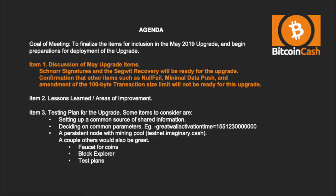Moving on to our agenda, we've talked about the goal being to finalize the inclusion for the May 19 upgrade and to begin the preparations to deploy the upgrade. I'm going to quickly go over the agenda items in advance, and then we'll go into them in detail during the meat part of the meeting. Item number 1 on the agenda will be to discuss the May upgrade items, and Schnorr signatures and Segwit recovery will be ready for the upgrade, while other items are not ready this time around.